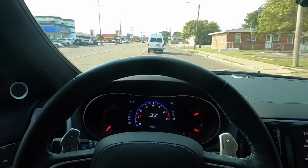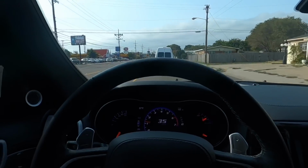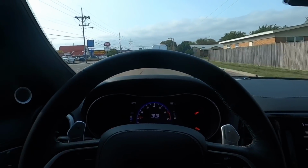If you have a MOPAR, this is the first thing, besides window tint and all that, that you should really do if you want your car to sound louder without having to spend a bunch of money. So I'm going to go over there and show you guys what we're going to do. This thing is so quiet, just driving. It's so quiet, just like a normal Cherokee.